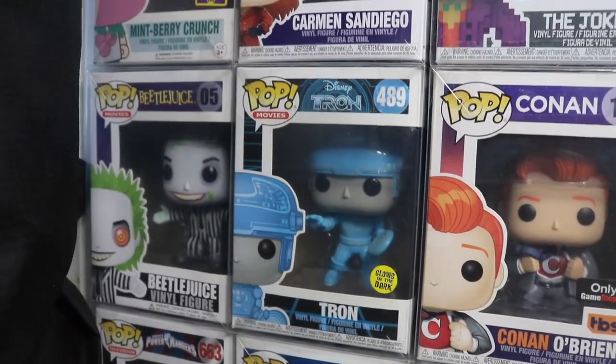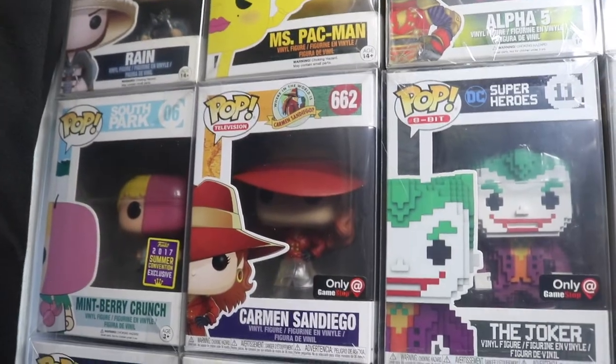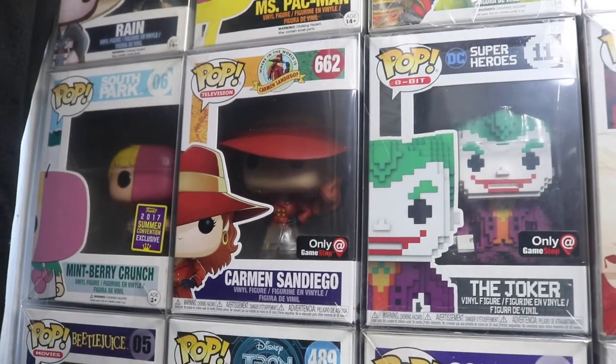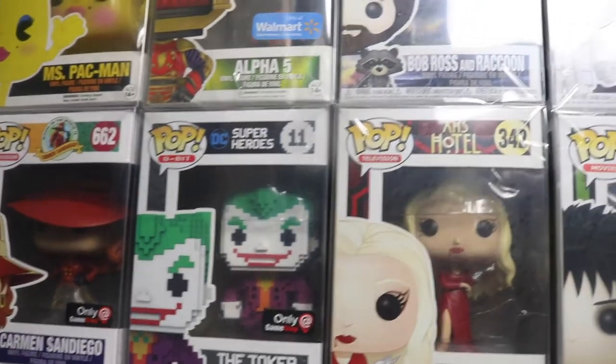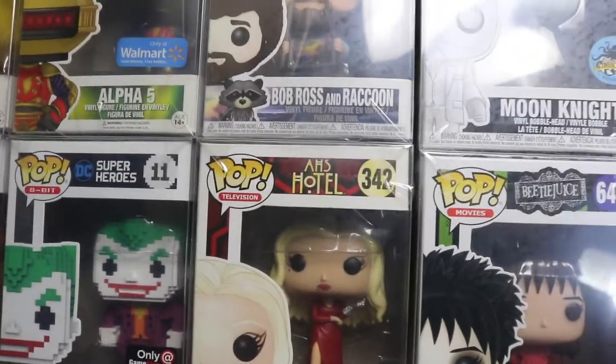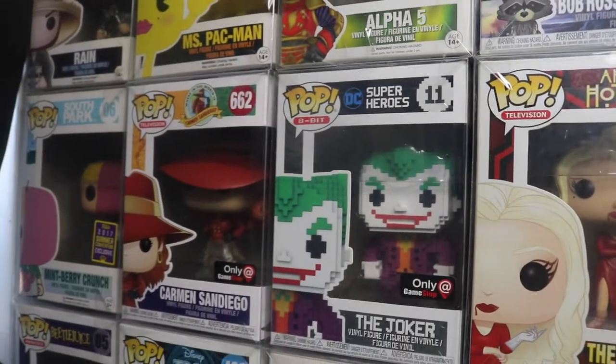Then we got Tron, Beetlejuice. Don't say that name. Don't say it. Then we got Mint Berry Crunch next to Carmen Sandiego. Over here, they chilling with Joker, the 8-bit GameStop exclusive. Both them GameStop exclusives next to each other.